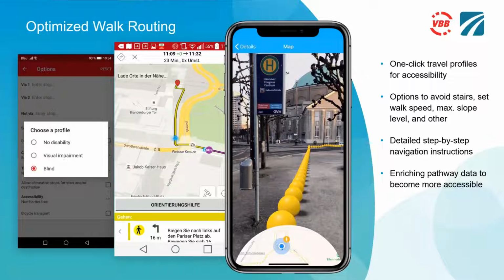Those profiles are configurable and can include instructions to avoid stairs and use elevators and escalators instead, adjust the walking speed or set the maximum allowed slope level, and many other factors. With our navigation feature, travelers will then either see the detailed step-by-step instructions as an orientation guide on the map, or in a textual format, as you can see in the middle image.